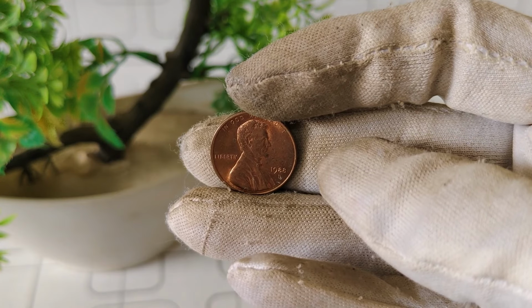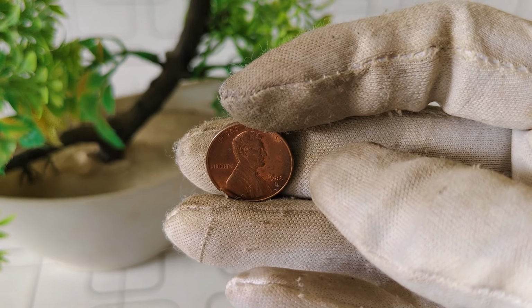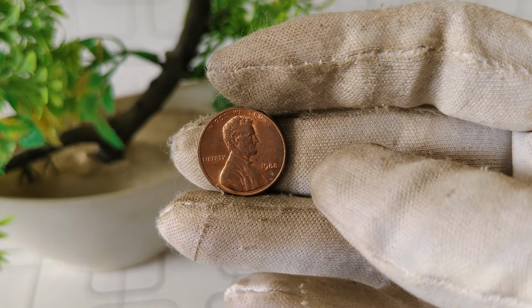And there you have it, folks, a glimpse into the value and worth of the 1988 D Abraham Lincoln 1 cent coin.